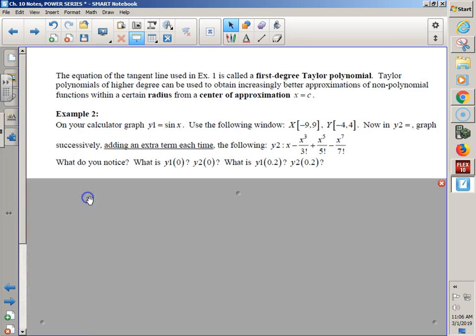Remember yesterday, for those of you that were here, I gave you a peek behind the curtain. And I said sine of x can actually have a polynomial that approximates it as well. If you still have it from yesterday, I don't know if we went all the way out to x to the 7th over 7 factorial, but here's what they're saying. We already know what y1 of 0.2 is because you just found it. But can you go ahead and plug in 0.2 into that polynomial approximation really quick?